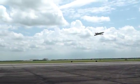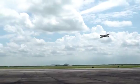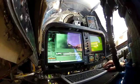These WB-57 aircraft will be flying at an altitude of 50,000 feet. That's almost 10 miles up in the air. And the reason we're trying to fly that high is to get above most of the atmosphere to get a clearer picture of the eclipse.